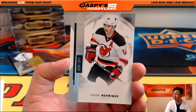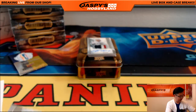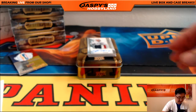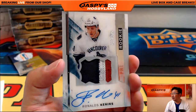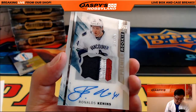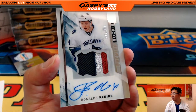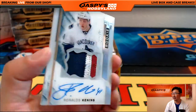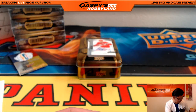Out of 399 for the Devils, right here, 339 out of 399. Adam Henrique goes out to Ashley. And nice rookie auto here. That's 235 out of 375. Three color patch and autograph right on the card. Ronald Cannons. Nice, Ronald's Canons right there. That goes to the Vancouver Canucks. That goes out to Ben S. There you go.